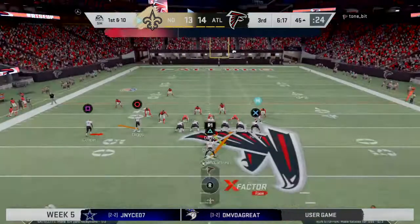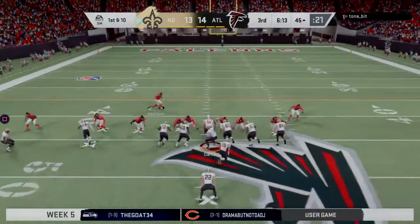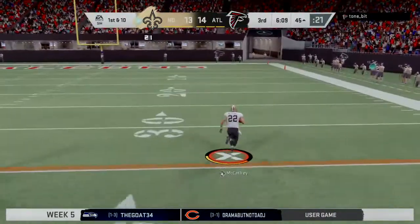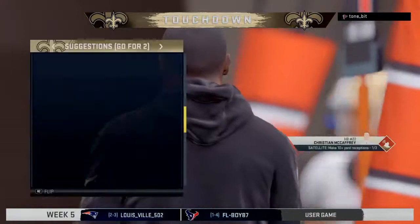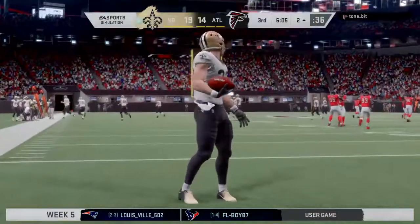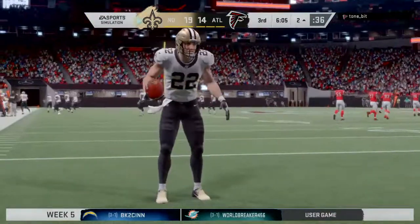You can just kind of sense the momentum turning here. It's 1st and 10. McCaffrey. And now look at him go. Touchdown, New Orleans. Christian McCaffrey, his first touchdown on the year. And the Saints have retaken the lead.